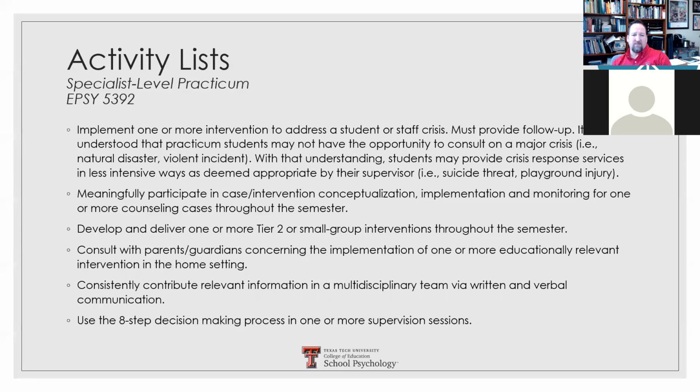Next is to meaningfully participate in case and intervention conceptualization, implementation, and monitoring for one or more counseling cases throughout the semester. Develop and deliver one or more tier 2 or small group interventions throughout the semester. Again, provide follow-up, make modifications, monitor the progress. We want you to consult with a parent, guardian, or caregiver concerning the implementation of one or more educationally relevant interventions in the home setting. We make a lot of recommendations and suggestions for things that could be done in the home setting, and so this is an opportunity to work with those families to implement those interventions.